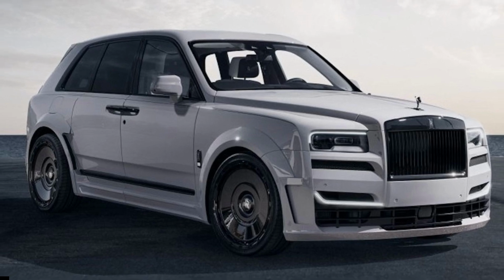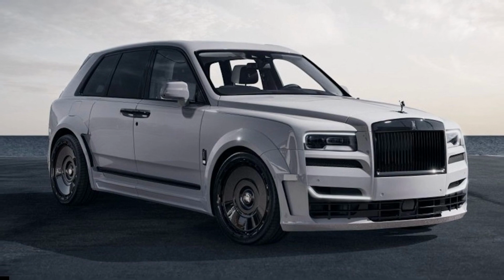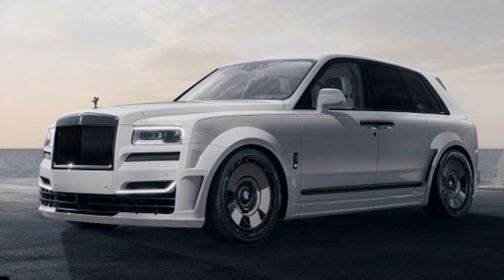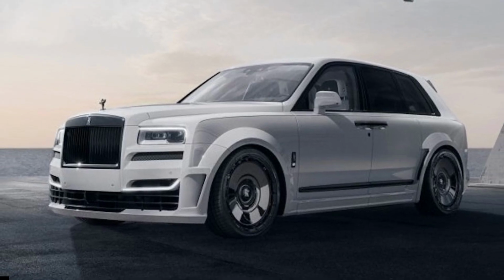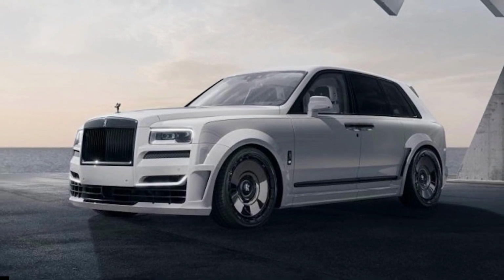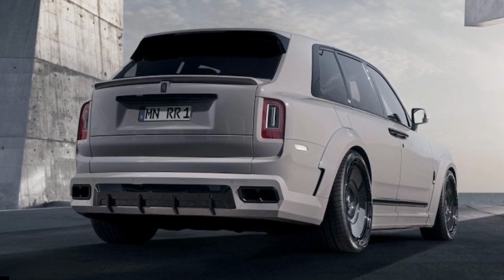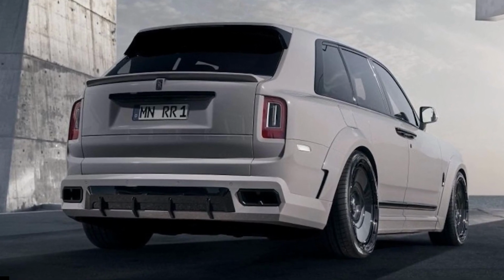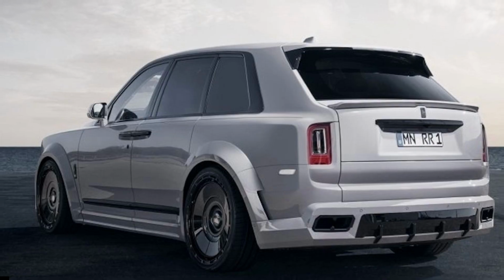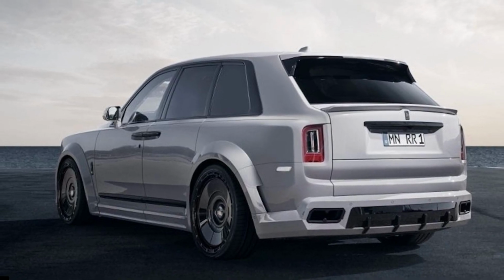Spofec, a division of Novitec, has unveiled the all-new Overdose S body kit for the Rolls-Royce Cullinan Black Badge, the more powerful version of the luxury SUV. It follows the German tuning firm's previous take on the top-spec Cullinan, including the Widebody treatment and healthy tinkering under the hood. The Overdose S body kit amplifies the Cullinan Black Badge's already imposing presence.